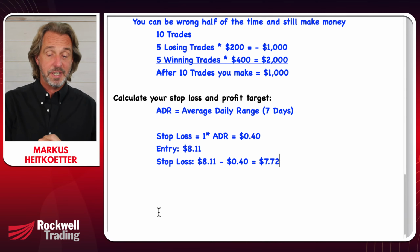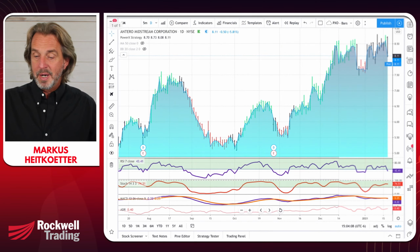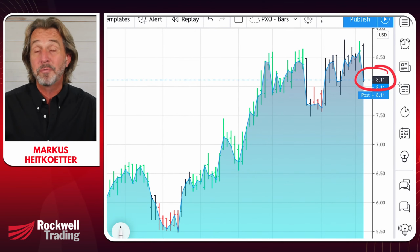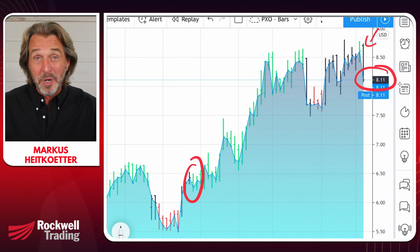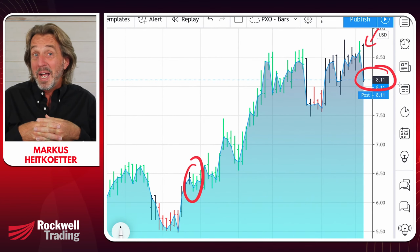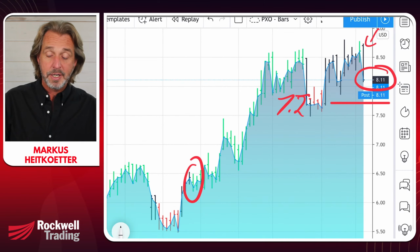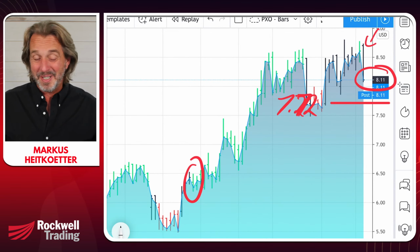Let's jump on the charts and see what exactly this would look like. So here I'm bringing up the charts, and I'm zooming in a little bit. So if we would just enter right here, which again we wouldn't, because we're waiting for what? A green bar. And right now, what is this bar? Black, right? And what do we do on a black bar? We sit on our hands and twiddle our thumbs and don't do anything. But just for this example, we would enter here, and then our stop loss would be right here at $7.72.